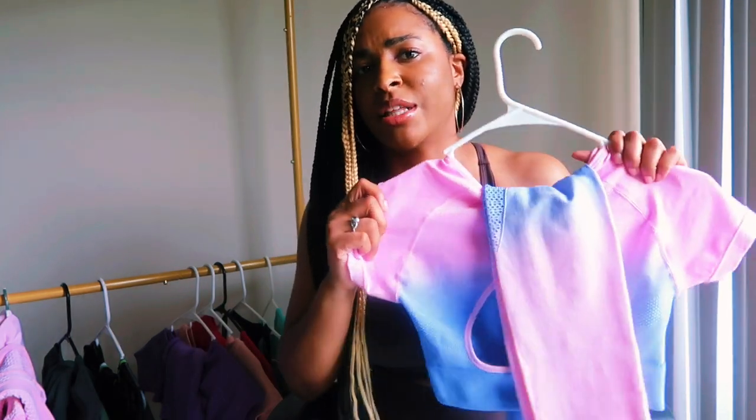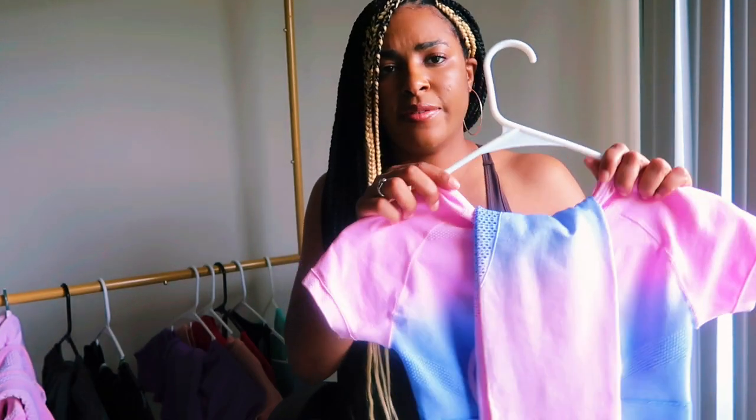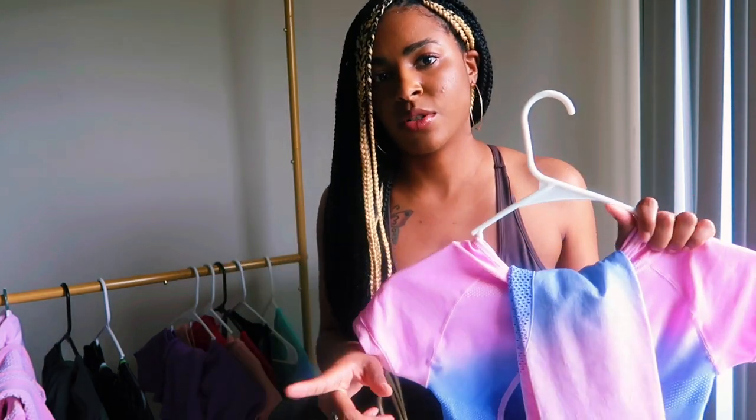I don't know if I mentioned, but I got this in a small. I got everything in a small. I would not say to go up a size. It's fine with the size. Everything was good except for the first one, but again, I feel like that one will stretch out over time.